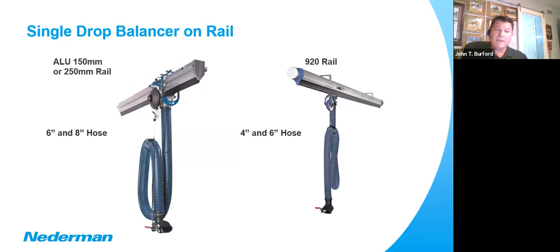Now, a little bit more complicated or thought out system would be our single drop balancer on a rail. We have in our ALU 250 and 150, we can run a 6-inch or 8-inch diameter hose. This allows the operator or technician to position it anywhere along the length of this rail. They can have multiples depending upon how many vehicles they want to have, how simple they want to go. We can put up to 30 on a 300-foot rail. We have duct connections off the top of it, 1 per 60 feet. So we're extracting enough air that we're not causing any problems.